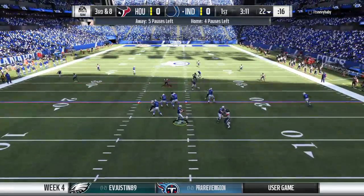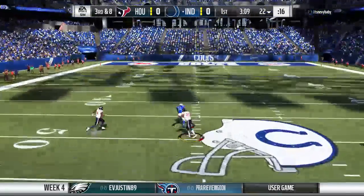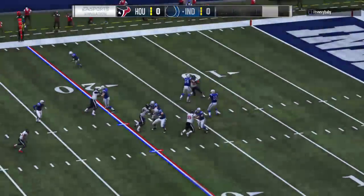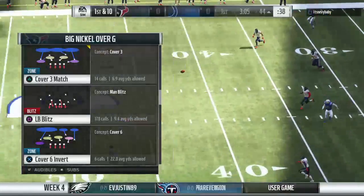From the gun, here's Luck. He's going to air one out. He's got him in, complete. An excellent pickup of 34 yards.